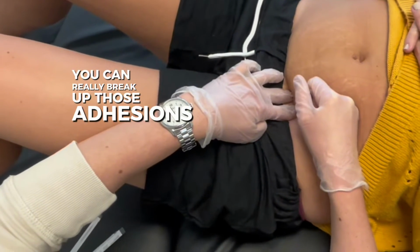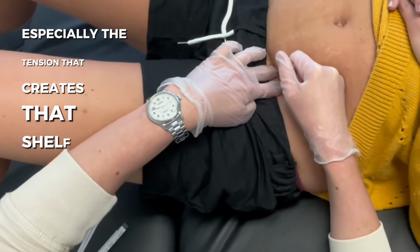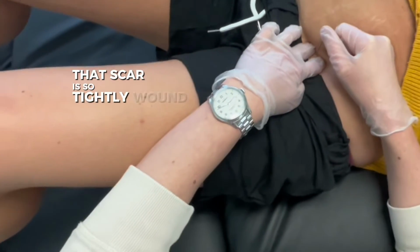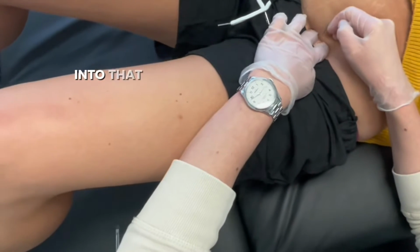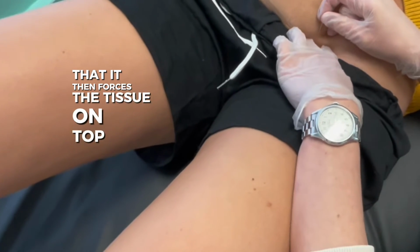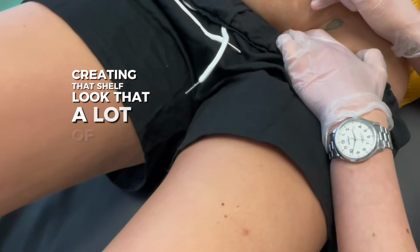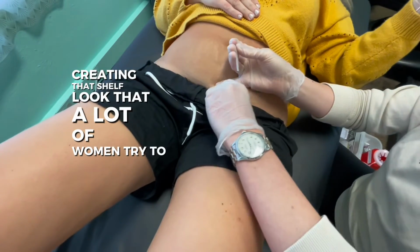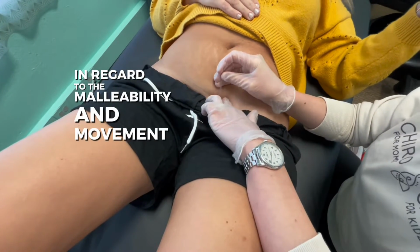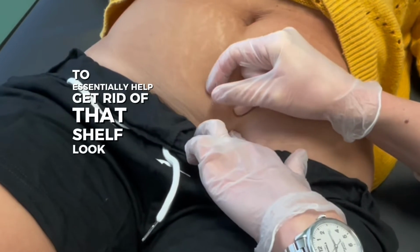those adhesions and that tension, especially the tension that creates that shelf, because what happens is that scar is so tightly wound into the pelvic floor, into that abdominal wall, that it then forces the tissue on top to kind of bulge out, creating that shelf look that a lot of women try to work on in regard to the malleability and movement of that scar tissue to essentially help get rid of that shelf look.